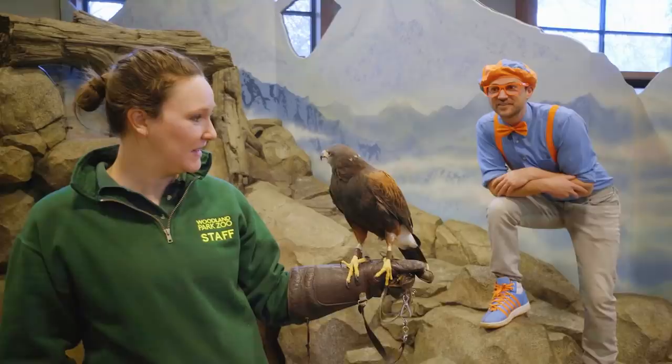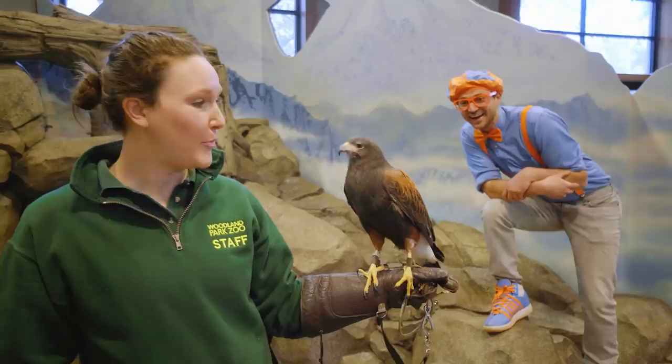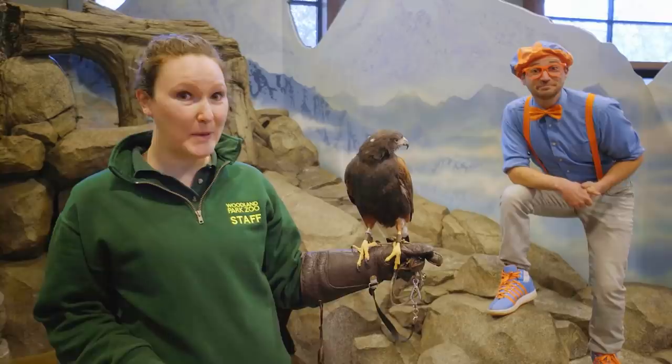Wow, Cisco is so pretty. Wow, I love the wings. Does it have big wings or thin or small? He has big, broad wings that are good for soaring, but not very good for diving fast. Oh, wow. Do they live together or alone? Harris's hawks are very special because they live in family groups with other hawks. Most birds of prey live by themselves.